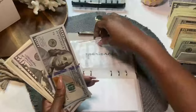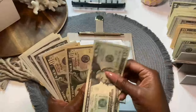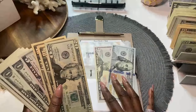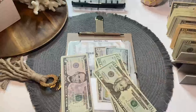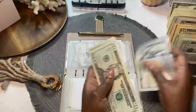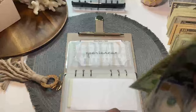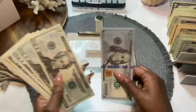Experiences has 150, 20, 30, 40, 50, 60, 70, 80, 90. So this is 50. Kids will be spending it soon. I want to leave them some change, so I just switched this up for 20s. Yeah, that way they have some change when it's time. So 150, 170, 190, 195, 196, 197, 198, 199, 200. Holidays is fully funded, and we can condense here.